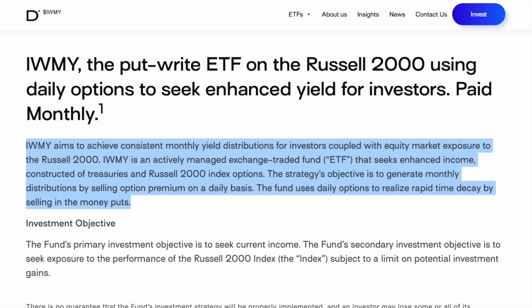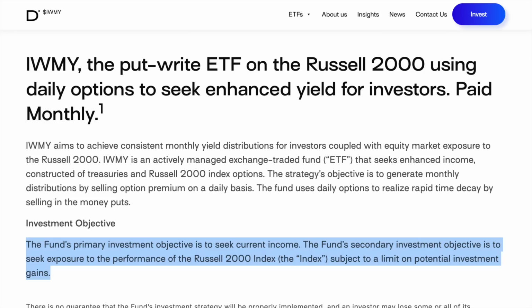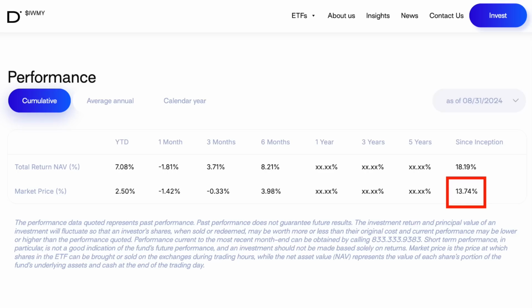According to its website, it says IWMY aims to achieve consistent monthly yield distributions for investors coupled with equity market exposure to the Russell 2000. IWMY is an actively managed exchange-traded fund that seeks enhanced income constructed of treasuries and Russell 2000 index options. The strategy's objective is to generate monthly distributions by selling option premiums on a daily basis. The fund uses daily options to realize rapid time decay by selling in-the-money puts. The fund's primary investment objective is to seek current income. The fund's secondary objective is to seek exposure to the performance of the Russell 2000 index, subject to a limit on potential investment gains.